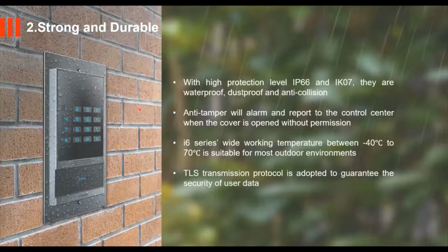Now, in this case, it's strong and durable. This is a case where it actually shows where you can mount this flush on a wall, if this is something that you're looking for. But coupled with that, it's really made to withstand many of the external environments, whether it's cold or hot, or it's subject to rain, dust and wind. And these things are made to last for a very, very long time.